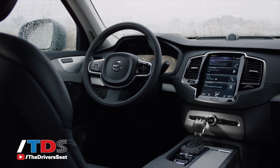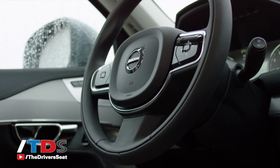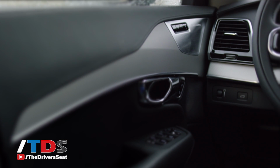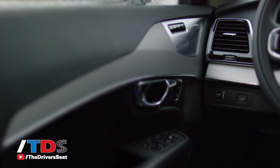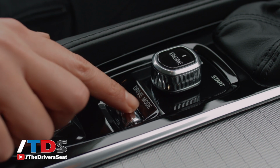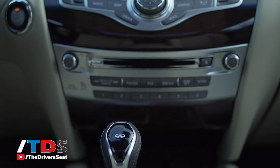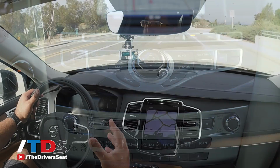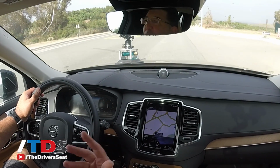The guy that used to design Bentley interiors, well, he's now doing Volvo interiors, and this is really the first vehicle under the new ownership of the Chinese manufacturer Geely, and they have done an amazing job. When I look at the MDX and the QX60, they're just full of clutter. When I look at this vehicle, I feel like I'm in the Museum of Modern Art.